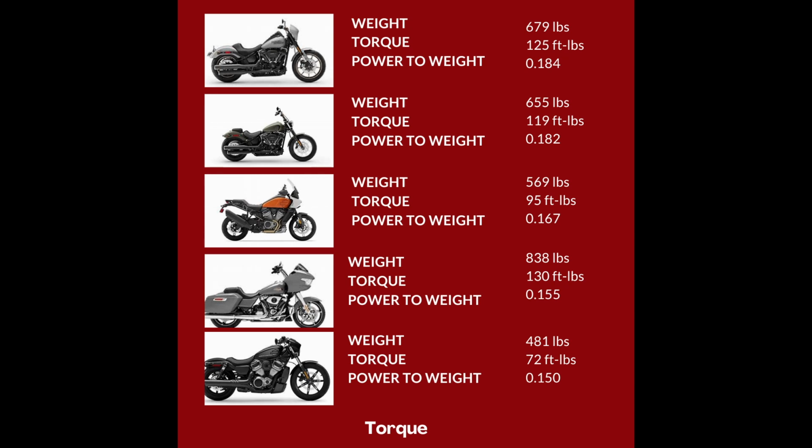So what do you guys think? As Harley riders, do we go ahead and not worry about the horsepower and just worry about the power to weight ratio for torque, or should we be looking at the horsepower now that Harley's actually putting out there what the actual horsepower numbers are?